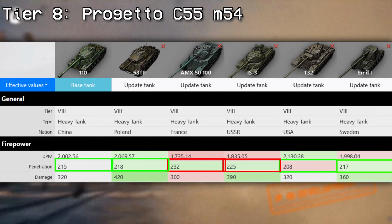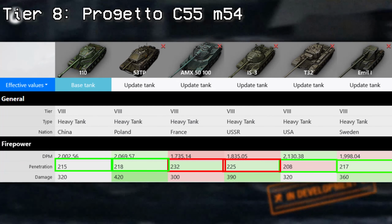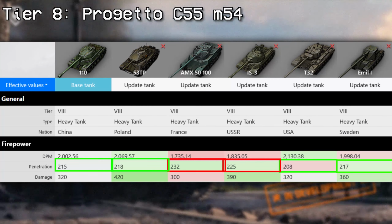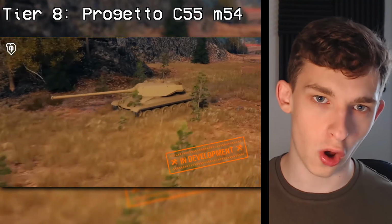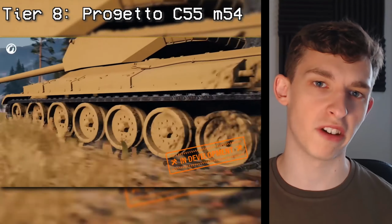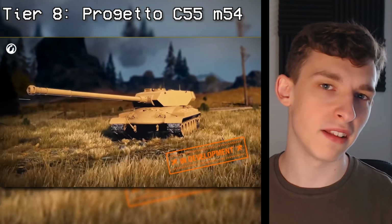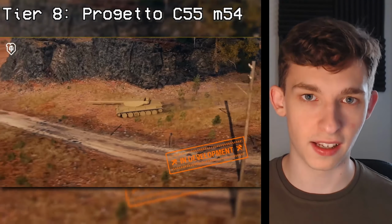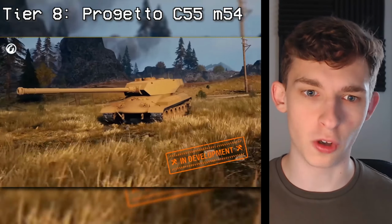Penetration is better than the 110, the 53 TP. On par with the IS3, better than the T32, and better than the ML1. This only leaves the AMX 5100 that it's better than. However, this tank, of course, has the auto-reloading gun, which means you can fire 3 shells in pretty much quick succession if you have a fully reloaded drum, which pretty much negates the fact of the damage being less than the cylindrical gun loaders. Anyways, let's actually get into this new auto-reloading gun mechanic.